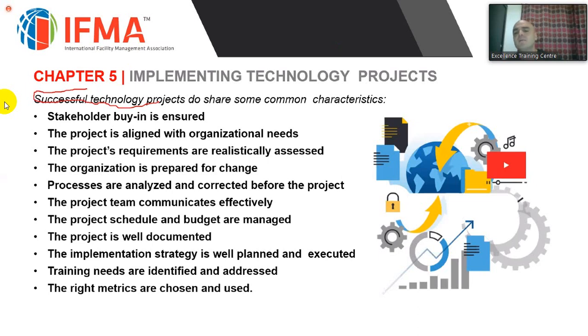I gave the examples for you installing a CFM system, and you need to understand what the people on the ground are needing, or what you, as a facility manager, need. You cannot have it dictated by IT. So you are a stakeholder to that project, and for the project to be successful, you as a stakeholder should be pleased with the result. The project is aligned to organizational needs.